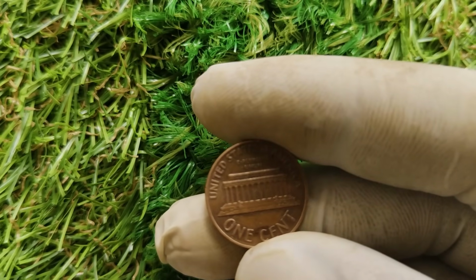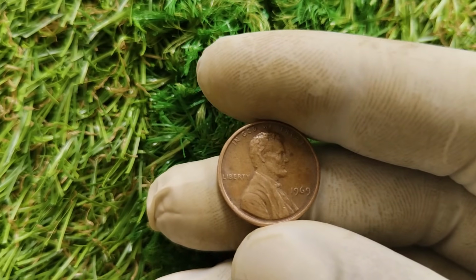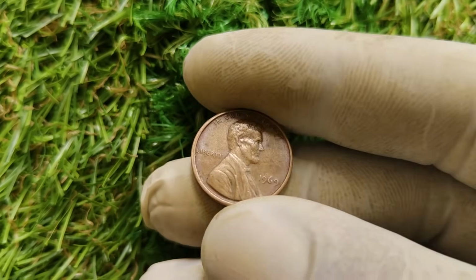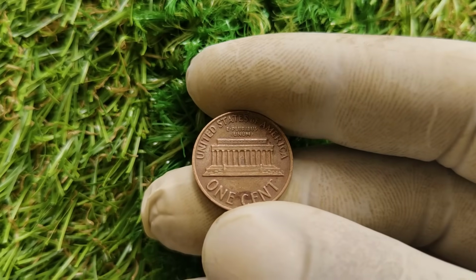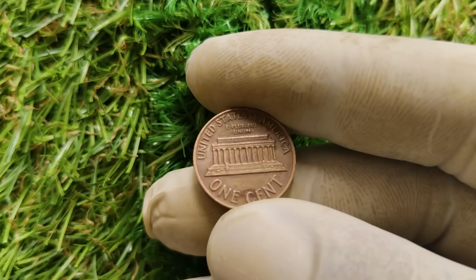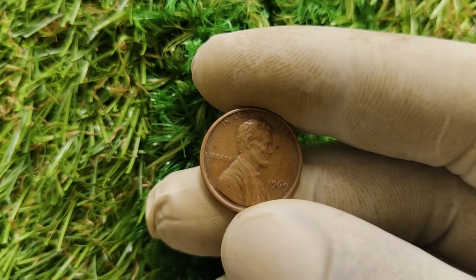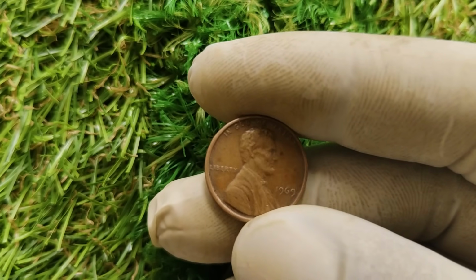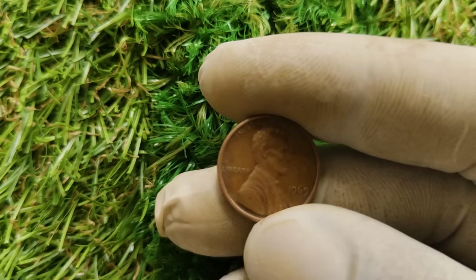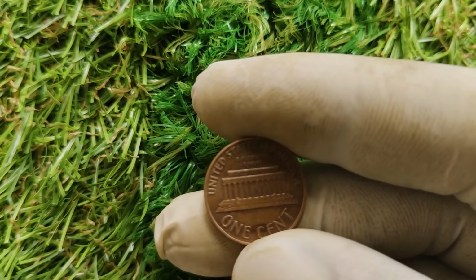Auctions have shown time and again that the most pristine examples of the 1969 no-mint mark Lincoln cent can ignite bidding wars among collectors. It's not uncommon for these coins to command astonishing sums, especially when certified by respected grading services like PCGS or NGC. These companies not only assign an official grade but also authenticate the coin, ensuring it's free from counterfeiting or tampering. In today's market, a perfect or near-perfect specimen can cross into territory that seems unimaginable for a simple penny.